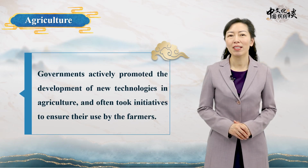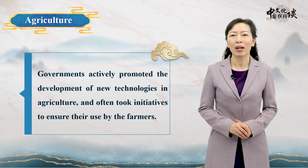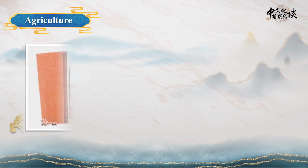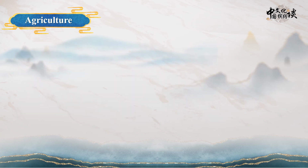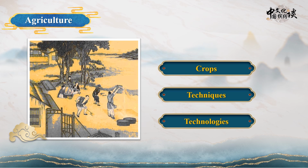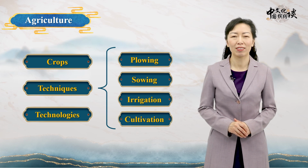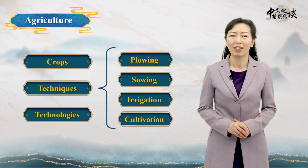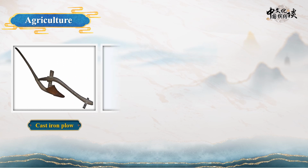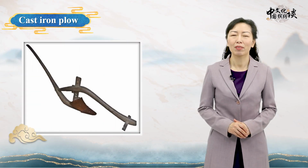Apart from that, governments actively promoted the development of new technologies in agriculture and often took initiatives to ensure their use by the farmers. Over 500 tracts were produced. These tracts covered a wide range of crops, techniques, and technologies necessary to develop productivity, such as plowing, sowing, irrigation, and cultivation. In this session, we will focus on 3 agricultural inventions in ancient China: the cast iron plow, seed drill, and row cultivation. First, cast iron plow.